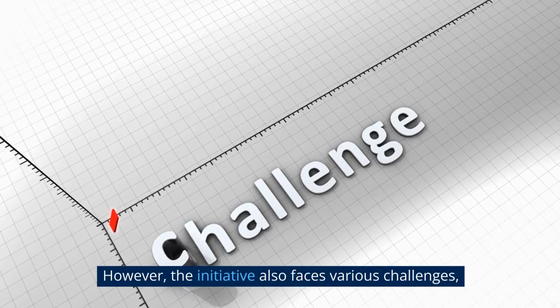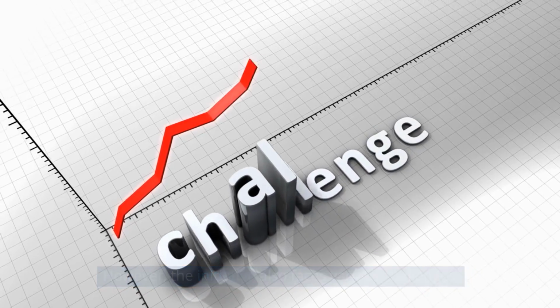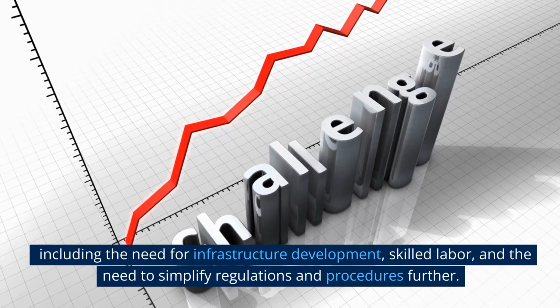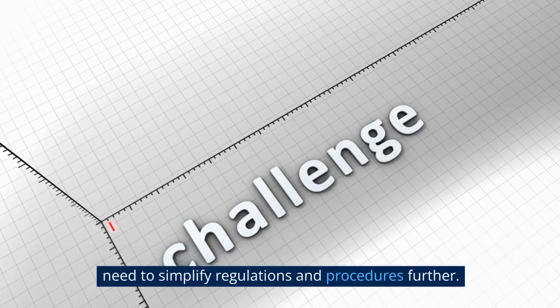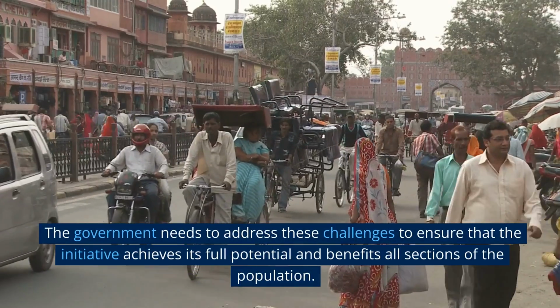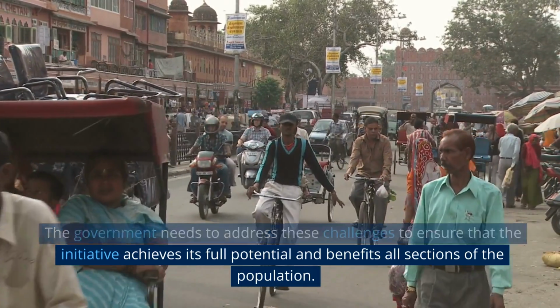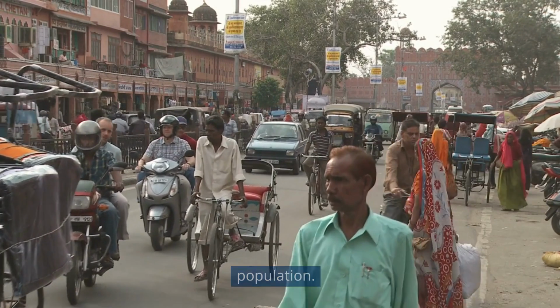However, the initiative also faces various challenges, including the need for infrastructure development, skilled labor, and the need to simplify regulations and procedures further. The government needs to address these challenges to ensure that the initiative achieves its full potential and benefits all sections of the population.